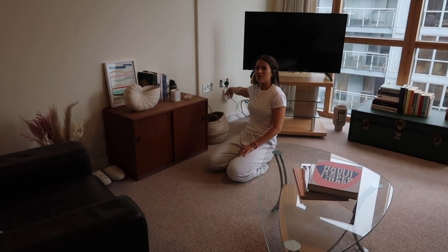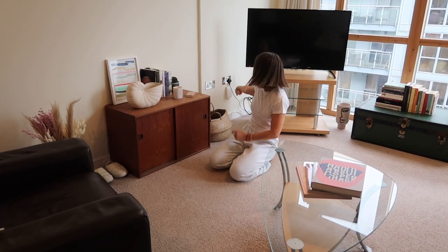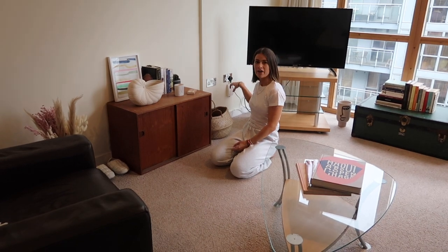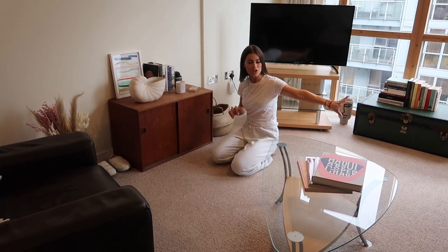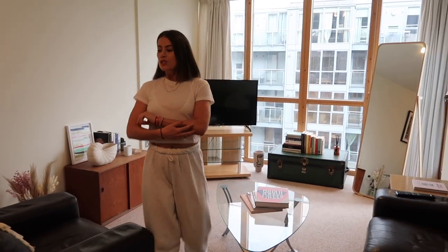Wires is another thing. This wasn't something I was going to talk about, but while we're here, this space was just all wires, and I've put them all behind that couch. It's a nice way just to keep the place looking a little bit tidier.